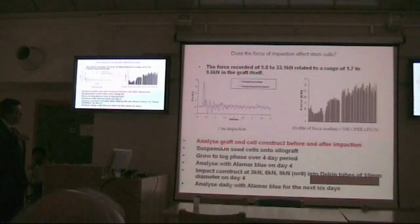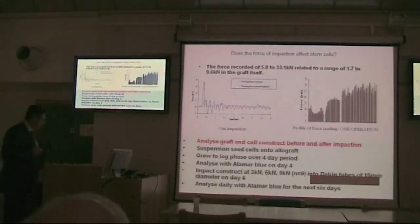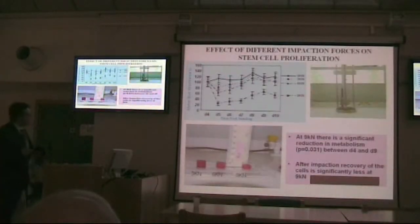So we suspension seeded these cells onto allograft. We grew them in culture for a 4-day period. We analysed their proliferation rate after impaction with various loads which relate to this 30 kilonewton load which surgeons hit the graft with. And what you see is that at the higher loads there is a decrease in the proliferation, but at the lower loads these cells are able to survive within the graft.